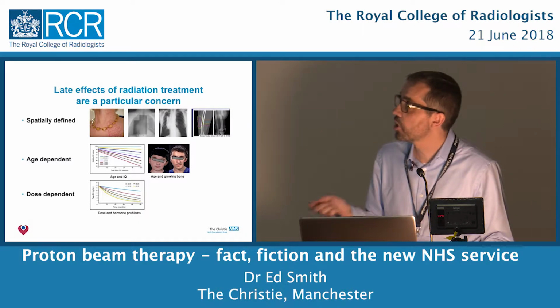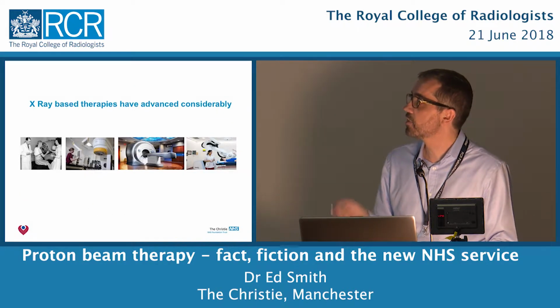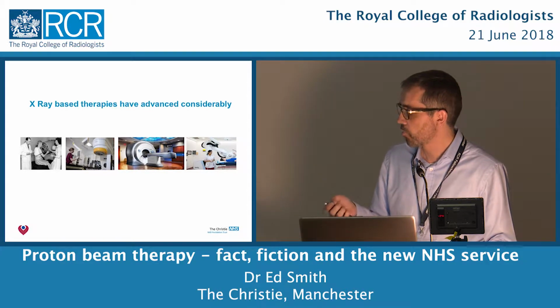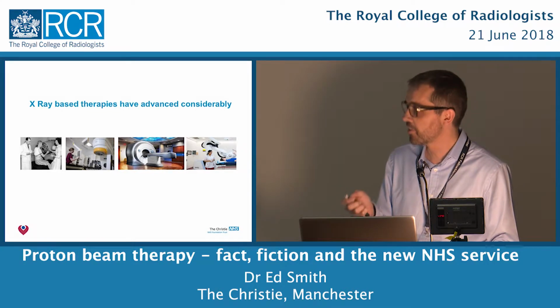As I've said, X-ray-based therapies have advanced considerably. Apologies. There are 3 buttons on this, and the laser one isn't in the obvious place.